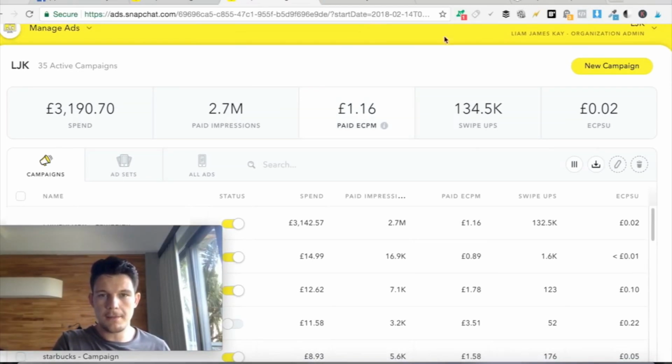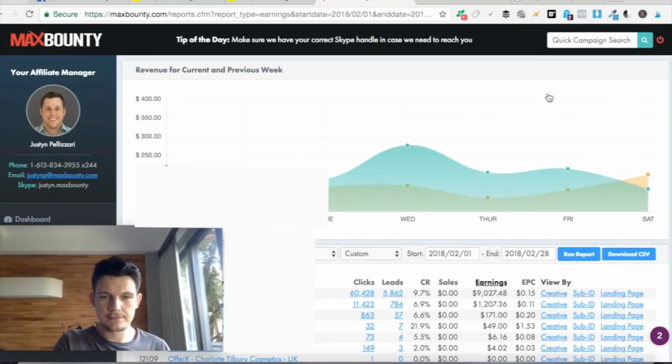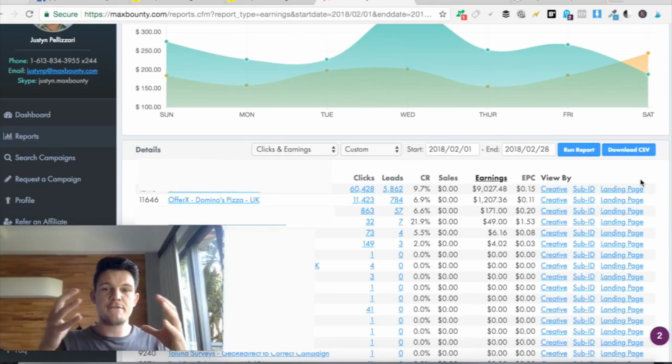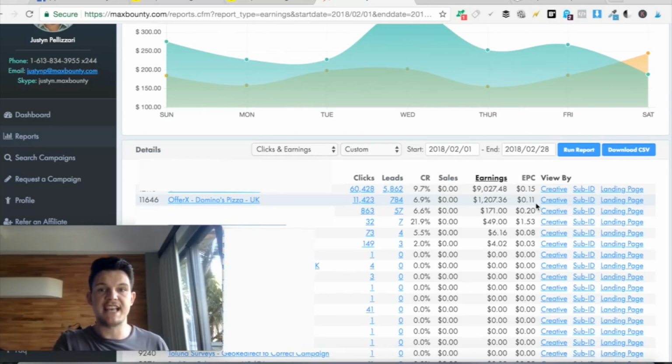And if I go over to Max Bounty, you can see here EPC, which is basically earnings per click, and that is the average earnings you earn per click. So that's basically worked out as how many clicks you send to that offer divided by how much money you've earned from that offer. So that gives you an average of earnings per click. So in theory, every click that I send to this offer, I will earn 11 cents.